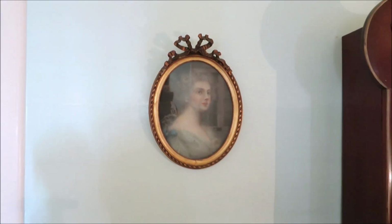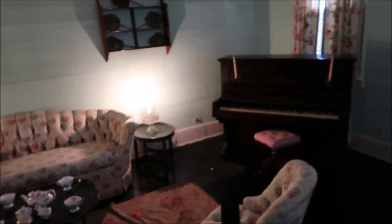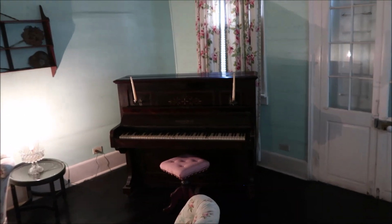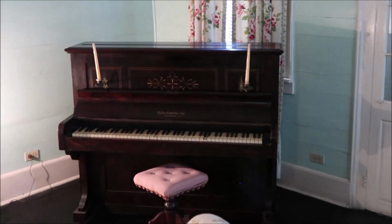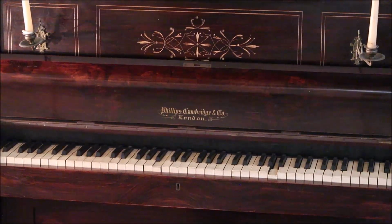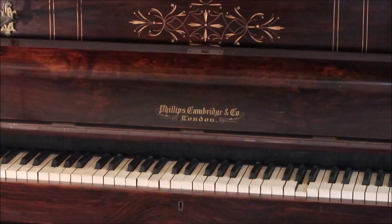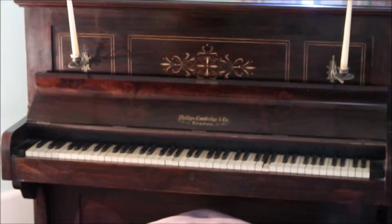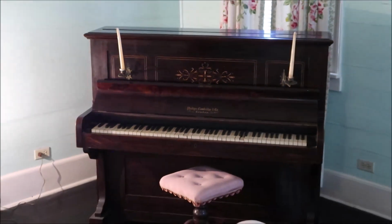Now that piano, that was a part of Stephen Dillard's collection. It came from England, or it was made in England, by a piano making company called Phillips, Cambridge & Co., which no longer exists.